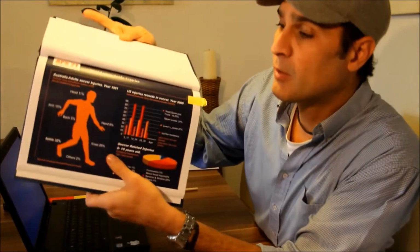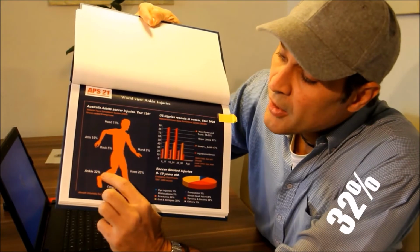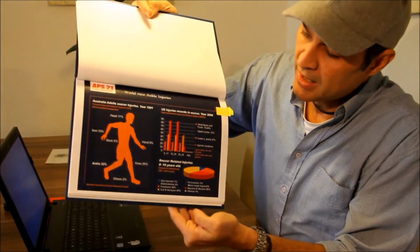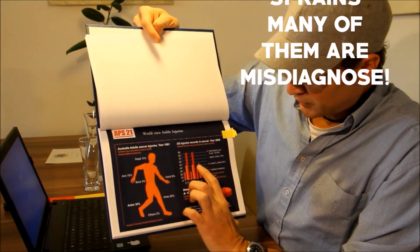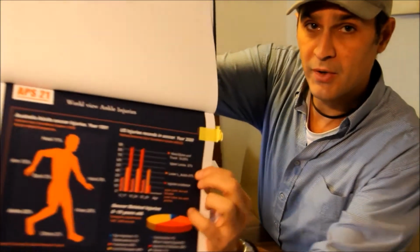Here you see, for example, some of the injuries happening in Australia. 32% of those injuries happen there, in the ankle region. And here from all the injuries, worldwide, which are sprains, 47% happen in the lower ankle, 47%.